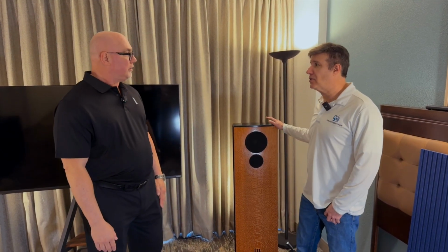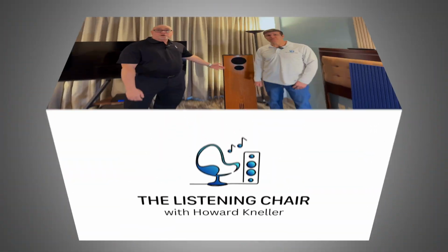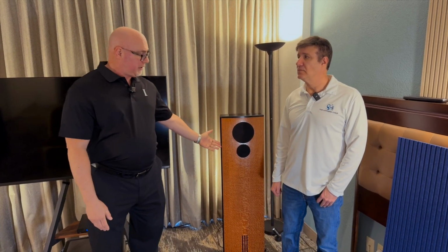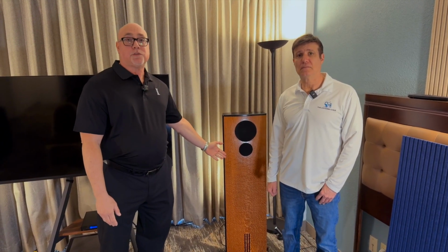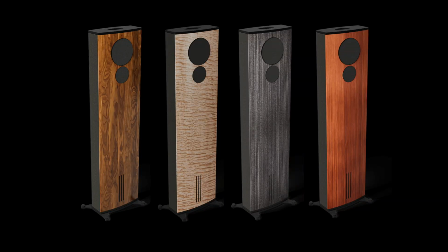Does it do a turntable, or can we hook up a preamp? Preamp. Turntables require a preamp. Okay. All our speakers, by the way, are custom made in the USA. This speaker you see here is a premium finish, lacewood, amazing finish. So you can have standard finishes, oak, cherry, or premium finishes.